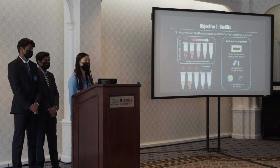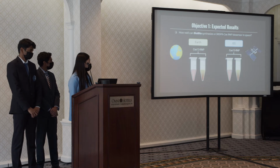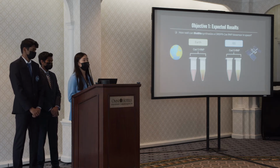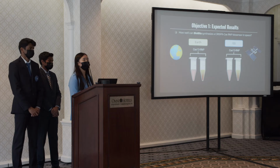We expect to see similar results on Earth and in space, where for our first tube, it will continue fluorescing red through to the end of the assay. And for our second tube with the complementary RNA, because it will actually activate our Cas13 RNP to cleave those reporters, over time we will observe a transition from red to more green fluorescence.